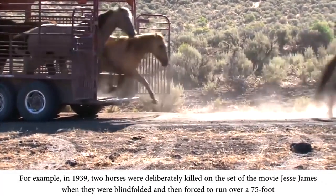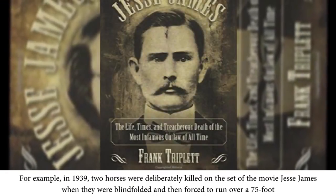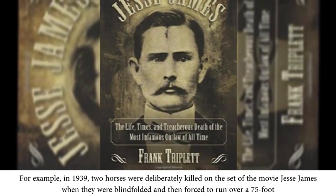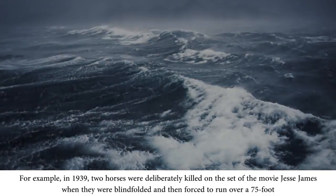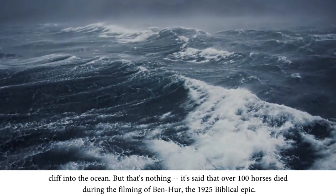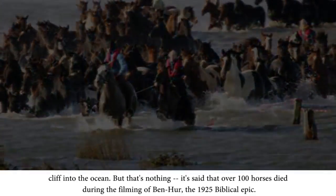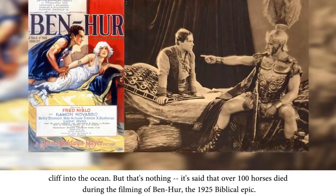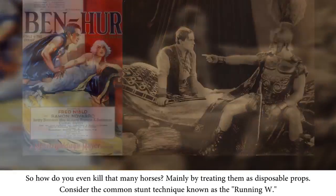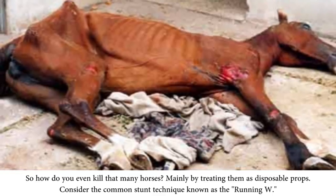For example, in 1939, two horses were deliberately killed on the set of the movie Jesse James when they were blindfolded and then forced to run off a 75-foot cliff into the ocean. But that's nothing. It's said over 100 horses died during the filming of Ben-Hur, the 1925 biblical epic. So how do you even kill that many horses? Mainly by treating them as disposable props.